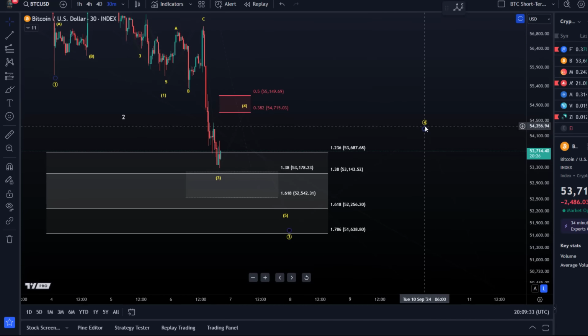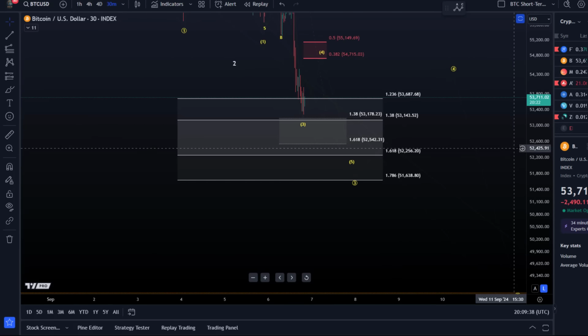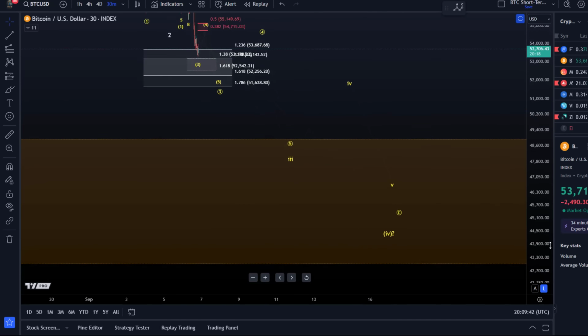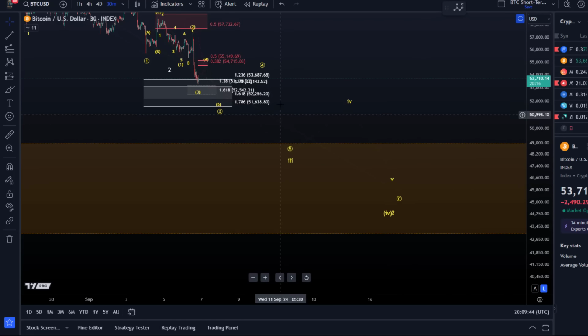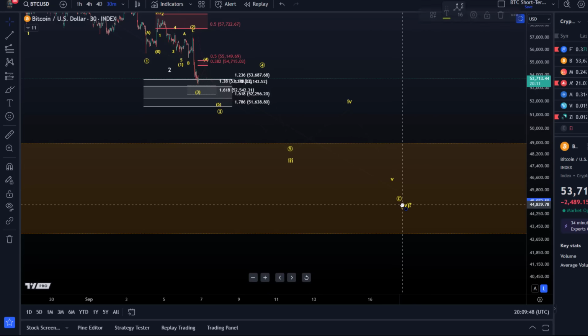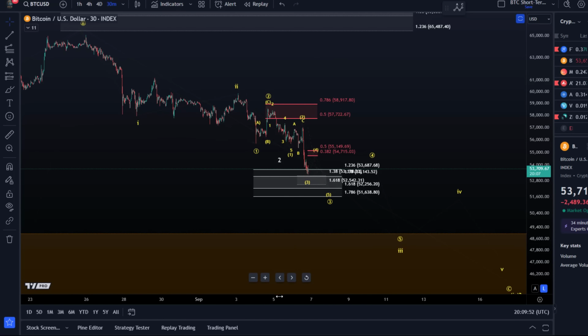And then we should see circle 4, and then this last decline can take us into the mid 40k region to really get to like 45.5k, which is a key target. Yeah, we need to fill in this 5th and another 4 and another 5. So that's the roadmap. Nothing changed. It's just being followed nicely.